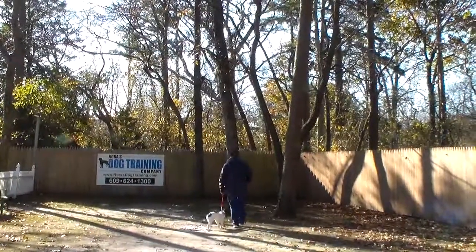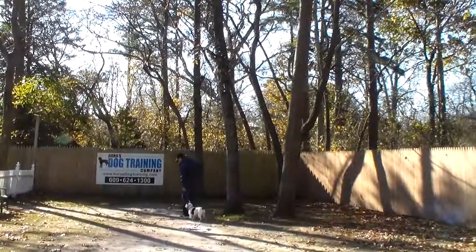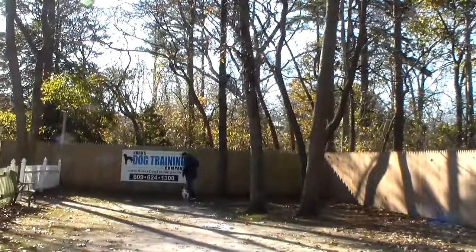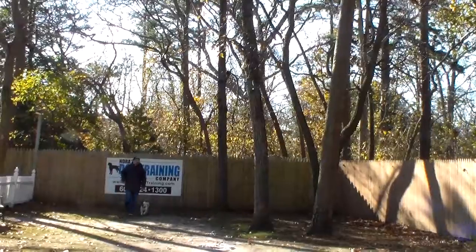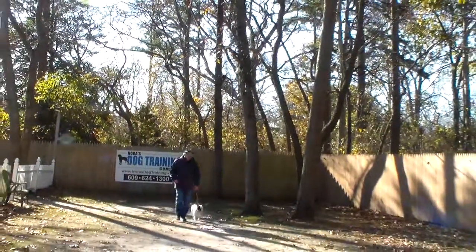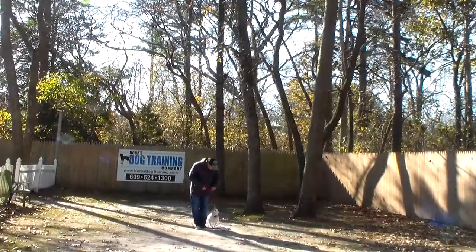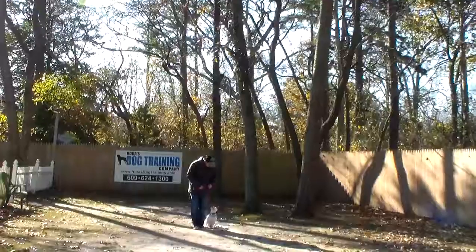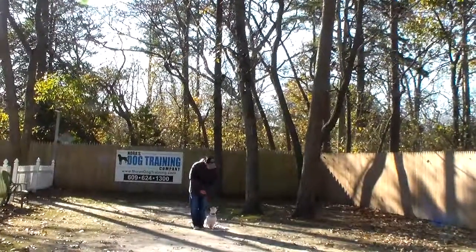Nice automatic sit. So each time that Rich stops walking, he's been taught to sit automatically without being told to wait for his next command. So this makes walking him a pleasure instead of a drag. And when you stop to cross traffic, he sits automatically. He's looking up at Rich. And the next command that they're going to demonstrate is the sit stay.